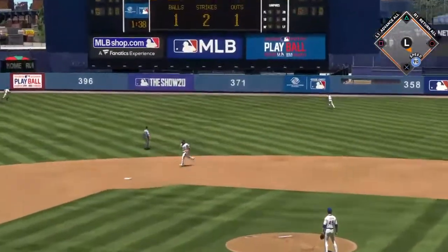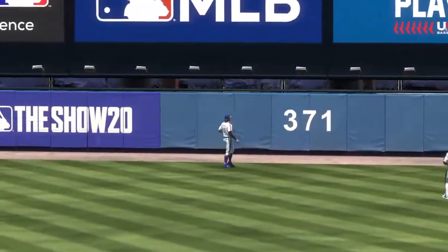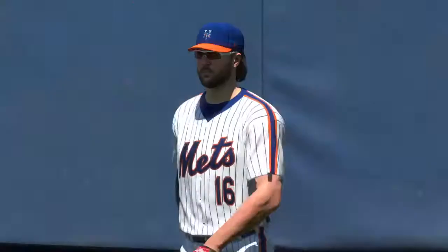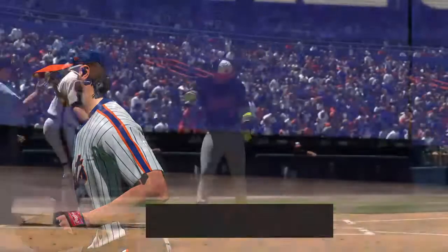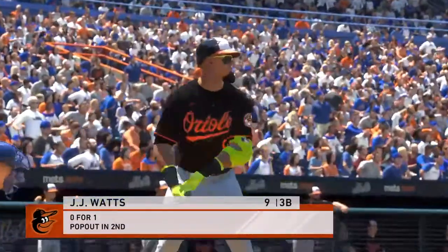Drives it out to deep right center field. And he will make the play out there, and there are 2 away now. Now batting, third baseman, J.J. Watts. So digging in now, J.J. Watts.